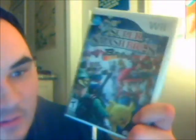I have Super Smash Bros. Brawl with a couple more appearances of Link. This is by now getting to be pretty hard to come by in the store. It is about $30 still. It released several years back actually. I got everything with this. Instruction booklet and game.